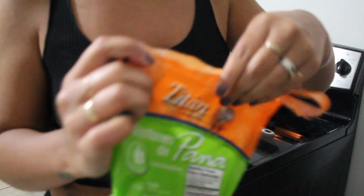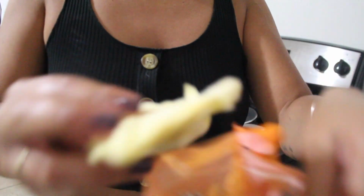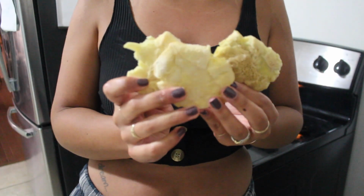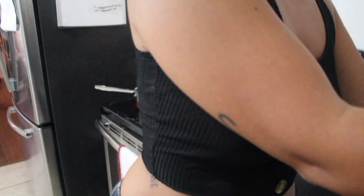This is my other bag. I'm gonna check and see if there's bigger pieces in here. This bag is pretty empty actually. Okay, I'm actually probably gonna do 3. I'm gonna do 2 bigger ones and a small one. So that right there is my carbs for the day. So that is my carb intake for the day.